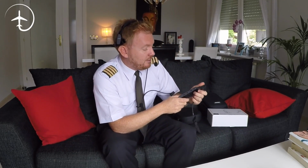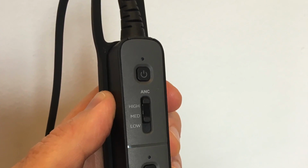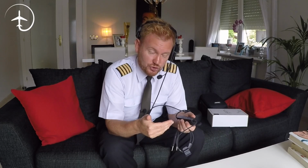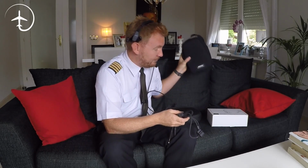Another feature that Bose have with this headset is that they have different levels of noise reduction. So to answer the question about noise reduction, yes, of course they have noise reduction. Okay, it's not a passive headset, it's an active headset, and it has 3 different levels: high, medium, and low. Right, that's because different aircraft types might require different amounts of noise reduction. So for example, the Boeing 737 needs quite high noise reduction because it's very noisy. So the high setting here is not as high as you have on the Bose A20.